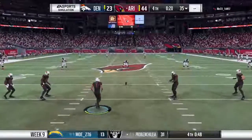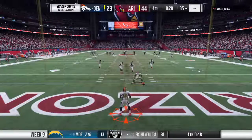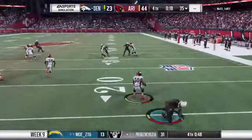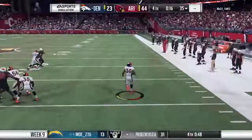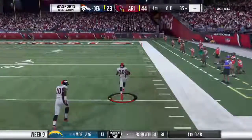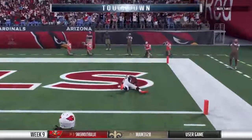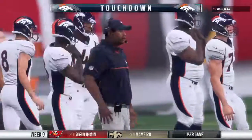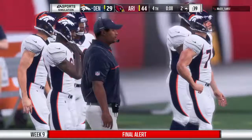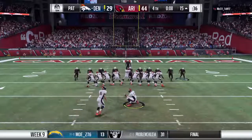Here's Myers now to kick it away. This is taken about 7 yards deep. And some room to maneuver. And he's into the clear. 30, 20, 10, and the way home for a Broncos score. Corey Grant with what will be called a 107-yard return. And the Broncos cut into that lead.